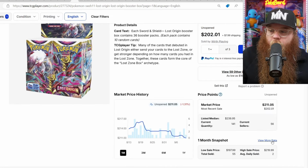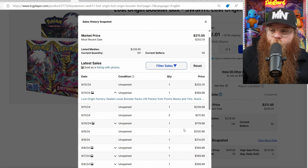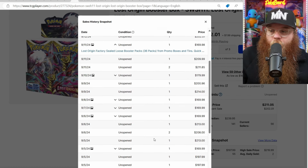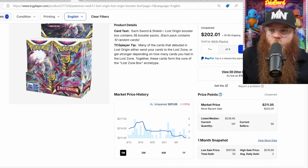Was $216, last sold $202, $170, probably loose packs. We got one for $209, $211, $200, $215. Bunch of loose packs at $170, $213. Someone got two at $208. One at $197, $197. So you could definitely find this box for a good deal.